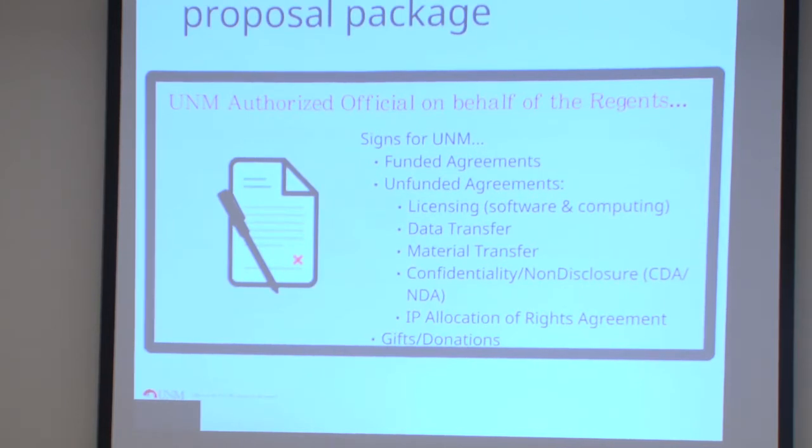So in this piece, what we wanted to talk about was, I'm talking about grants. I think that's a big piece of what we do, grants, but we also have contracts that we work with different entities, both federal, state, and private entities, that require a signature from the university. So signatures could be on funded agreements, unfunded agreements, licensing agreements, data transfer agreements, material transfer agreements, confidentiality agreements, IP allocation of rights agreements. These agreements are all things that aren't necessarily funded, but it's a precursor to the funding component. These things require institutional signature, not PI signature. So our office can help you navigate through that process.